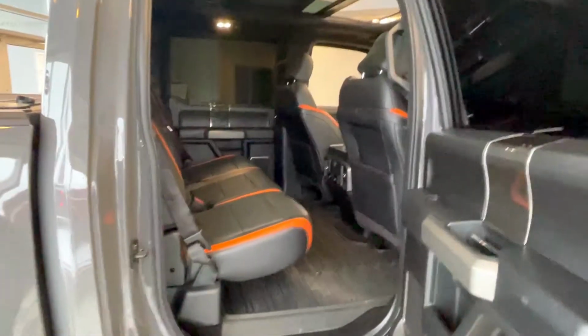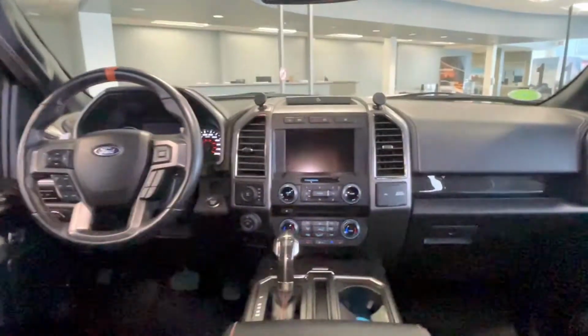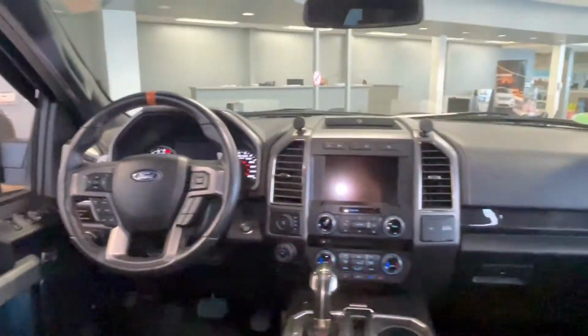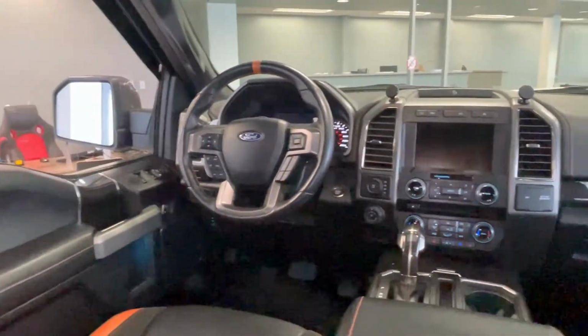Look at that. The SuperCrew, you have lots of room. You can literally walk into the back seat of this car and look at that gorgeous interior. Super nice, user-friendly, driver-focused interior. 450 horsepower, 3.5 liter engine.